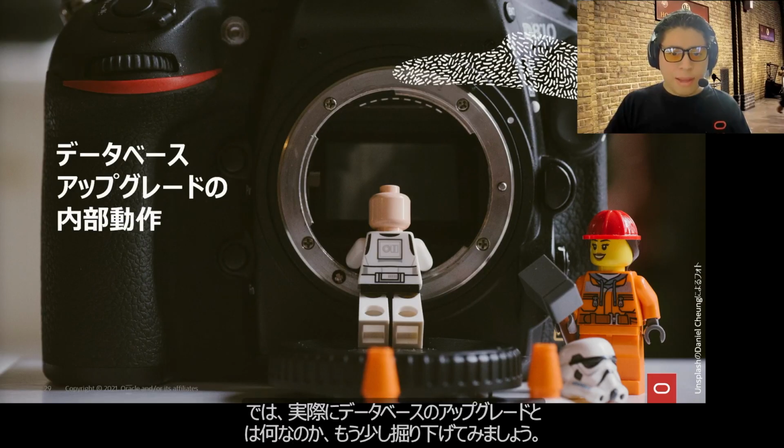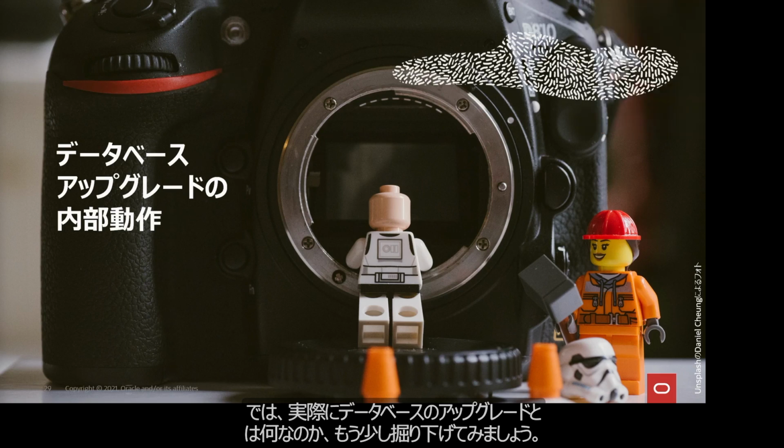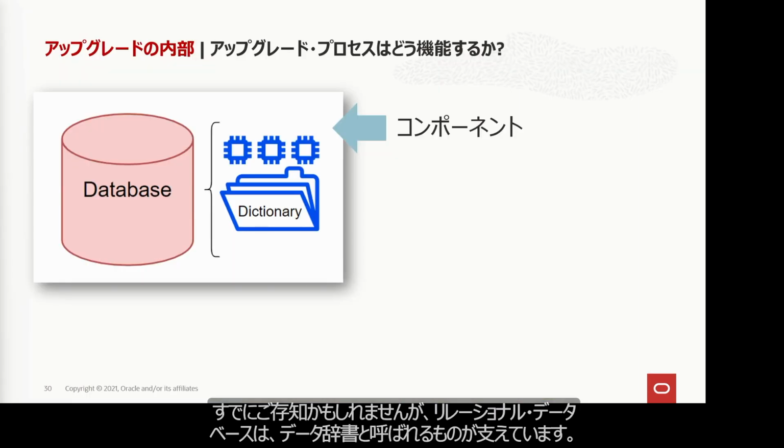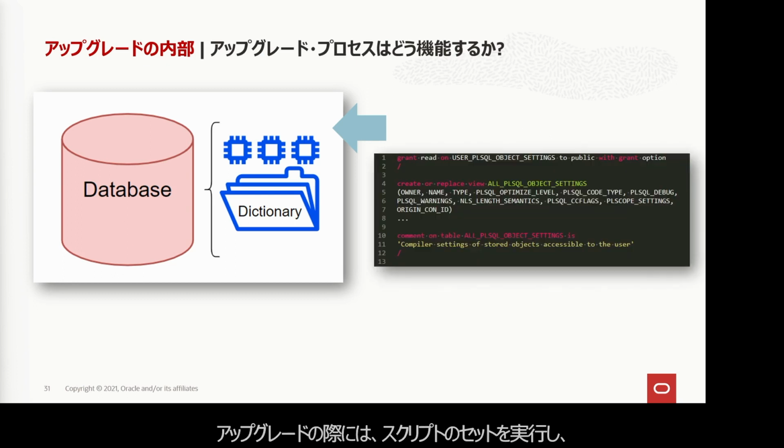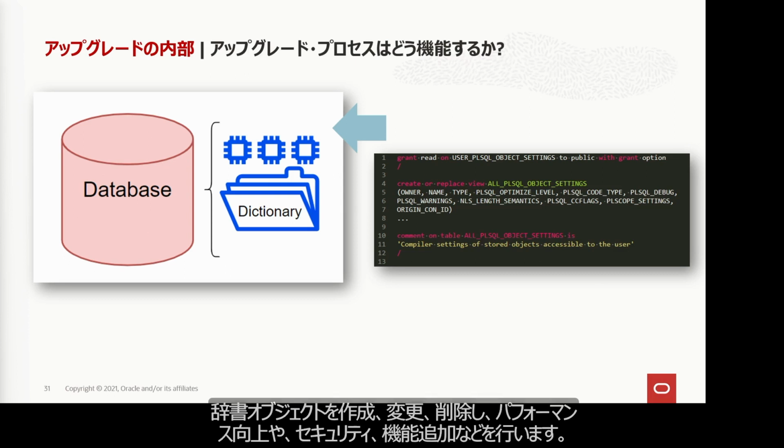Thank you, Daniel. Now let's dig a little bit more into what actually is a database upgrade. As you may already know, a relational database is backed by something called the data dictionary. This dictionary contains the definition for every object in the database, and you can see it as the metadata. When we upgrade, we are executing a set of scripts that will either create, modify, or drop dictionary objects that will add performance improvements, better security, or add new features.